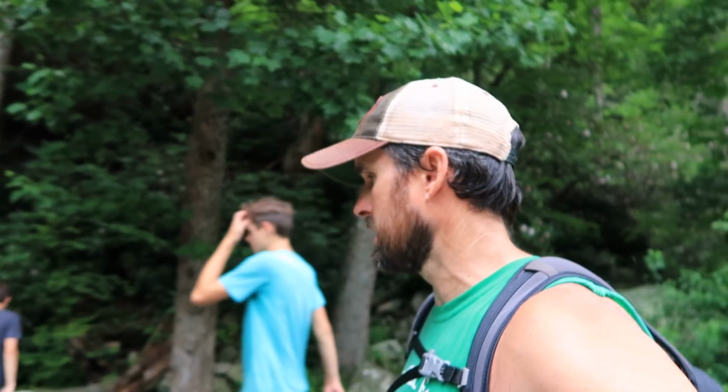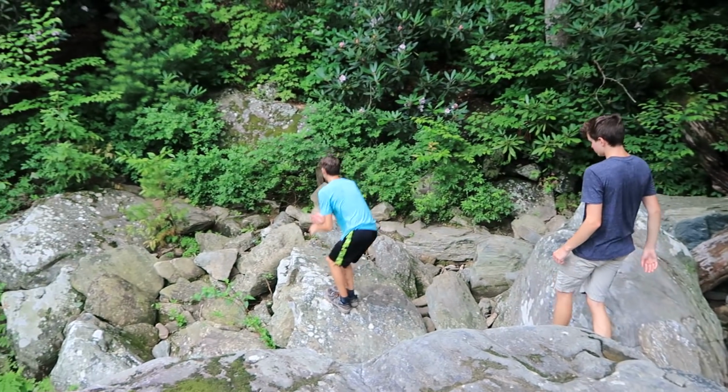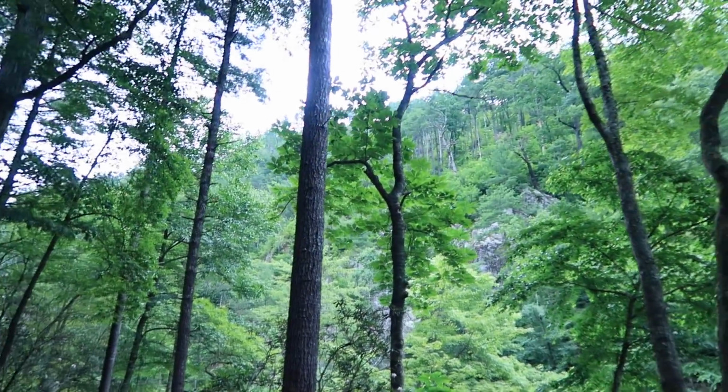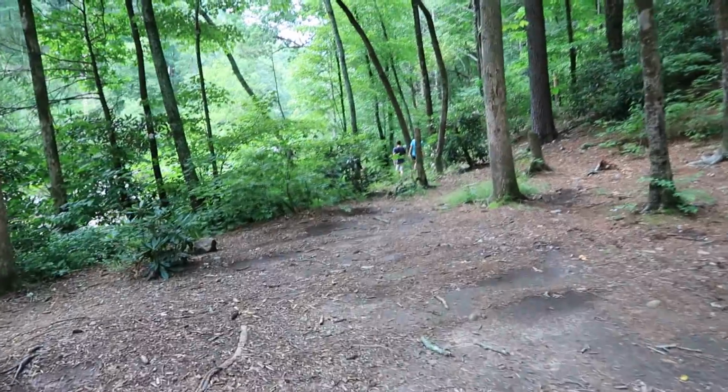All right, guys, let's hit the trail. Burning daylight. We've got about 8 miles to go, and we have 4 or 5 hours to get it done. We just heard some thunder up there a little bit ago, so we might get downpoured on here in a little bit. We're making good time though.